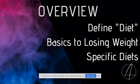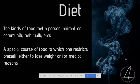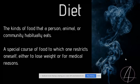So I just want to give you guys an overview. We're going to basically define what actually a diet is. And then we're going to talk a little bit about the basics to losing weight. And then we're going to go into the specific diets. And if you guys have questions at any point, you can just put them in the comments and then we'll look at them.